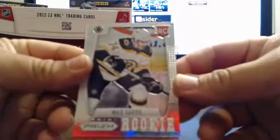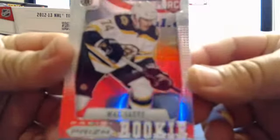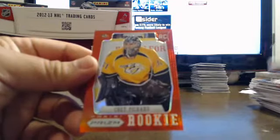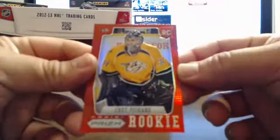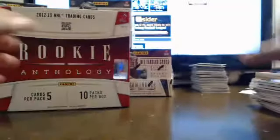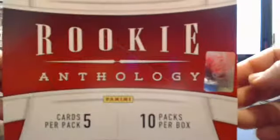For the Bruins, Max Sauve. I believe he's on the Blackhawks now. Joe Thornton, red. For the Predators, Chet Pickard, 25 out of 50. That'll do it for the Big Show's one box break of 2012-13 Rookie Anthology hockey.